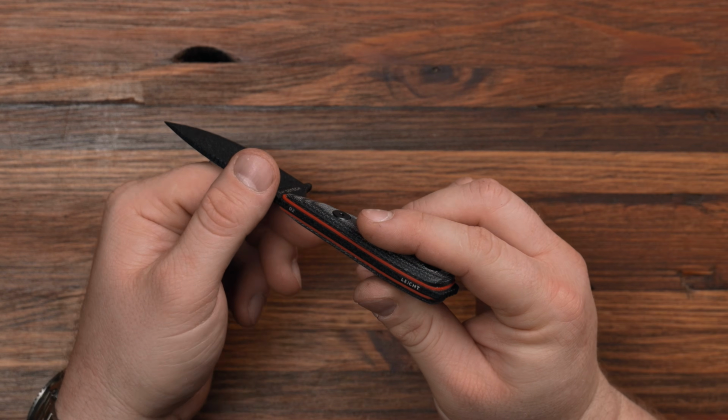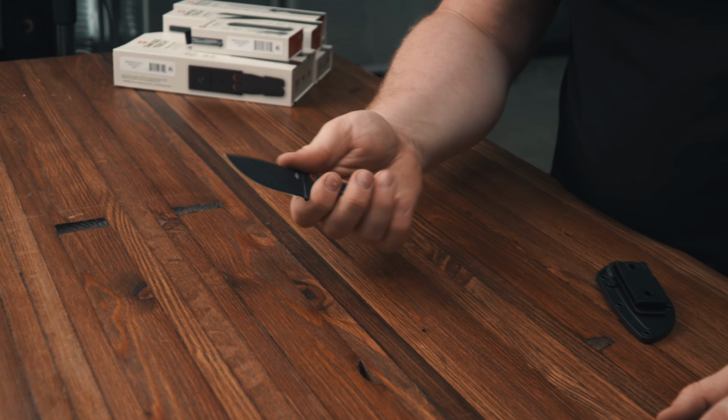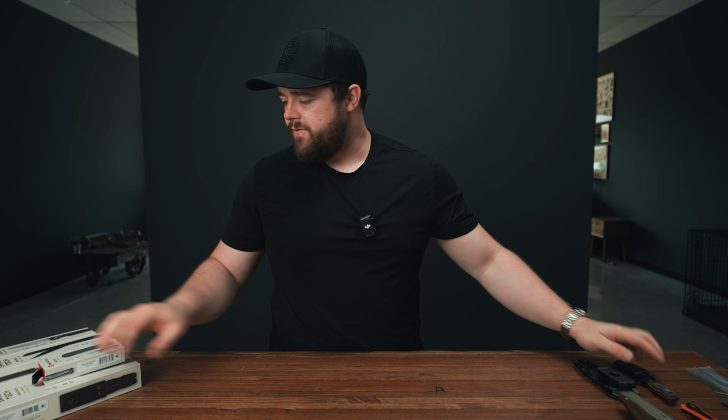It reminds me of something, probably something from ESEE, just because of the finish on the blade and the shape, like a Kangaroo or Izula, something like that. Pretty cool. I think this was also like 35 bucks.